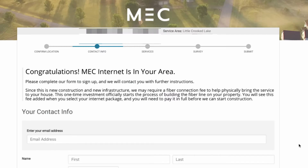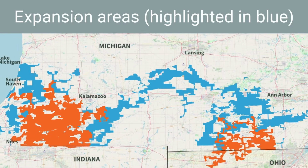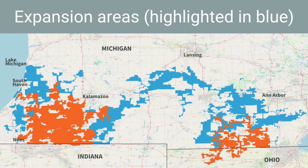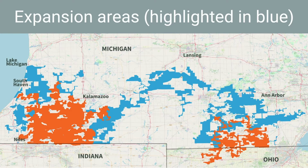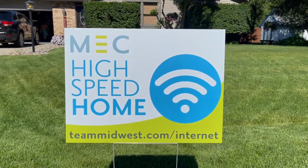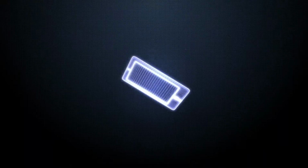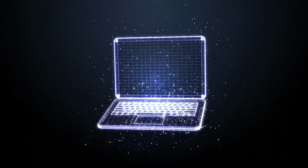Now that you're signed up for fiber internet, you're probably wondering when service will be available. This is a 5-year process from 2022 through 2026, requiring construction of an all-new infrastructure to get service to your home or business. Someone will be first and someone will be last, but in the end, we promise to deliver a state-of-the-art service that will transform your rural experience.